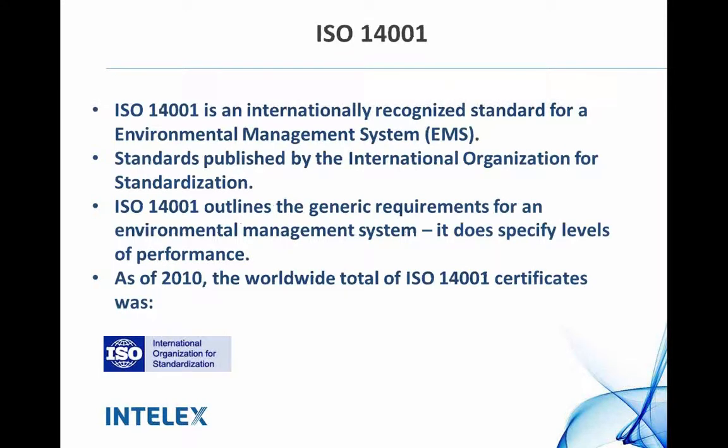So as I mentioned, assuming that everyone might have an understanding, at least somewhat, at some level of ISO 14001, but I wanted to give a quick overview. ISO 14001 essentially is that internationally recognized standard for environmental management system. It was developed around 1996 and essentially allows an organization to analyze, control, reduce their environmental impact of their activities and services. And this was a standard that's published by the International Organization for Standardization.